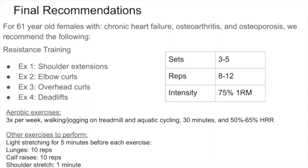We did, however, have to eliminate some exercises so that our recommended exercises were safe and manageable to do for our age group of females with chronic heart failure, osteoarthritis, and osteoporosis. Along with that, we also had to reduce the intensity of our resistance exercises recommended from our osteoporosis article to better apply to our 2 other groups. And we then decided to set the intensity at 75% 1 RM.